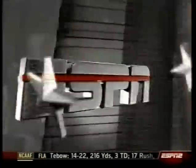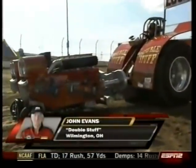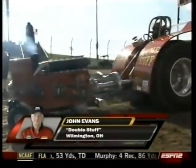A good effort in the first pull, second pull. A little bit tired right there. He'll lay up well short of the lead. We'll continue on here with the double stuff.